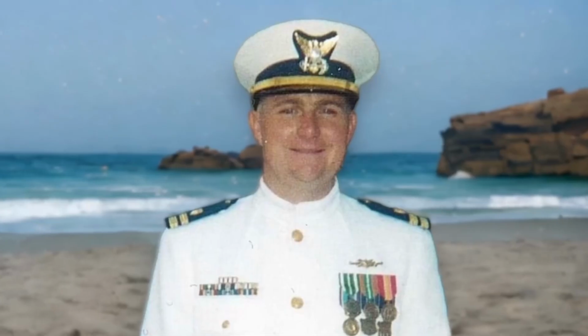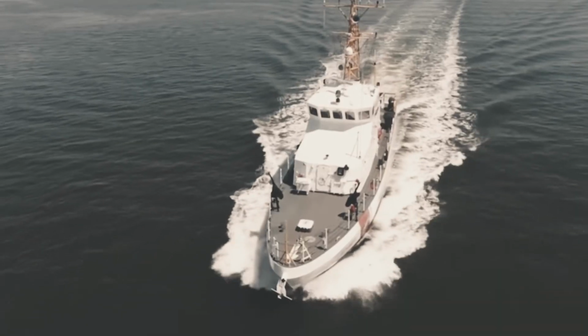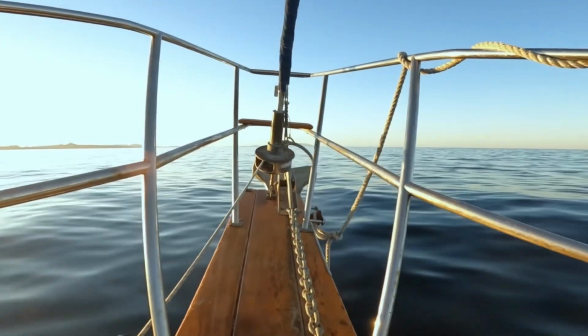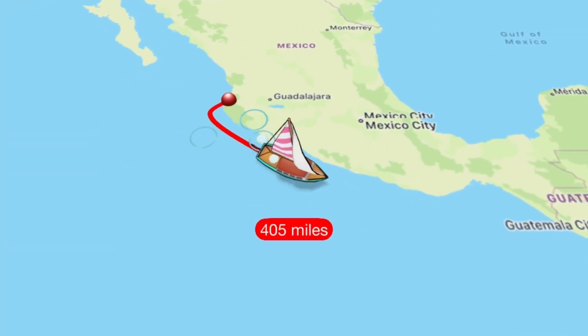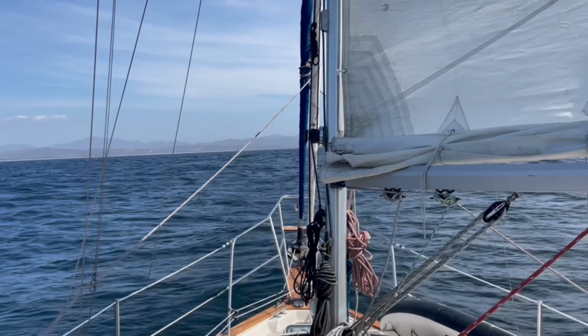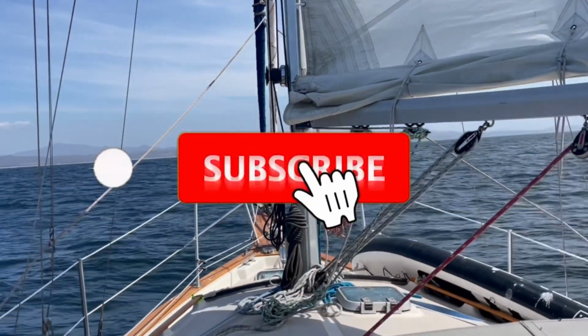My name is Rick. I got my sea legs when I was in the Coast Guard, and I commanded a boat much like this one. Today, I take my small sailboat on coastal passages in search of adventure. In this season, I'm heading south from Banderas Bay with the intention of returning to the Caribbean Sea via the Panama Canal.